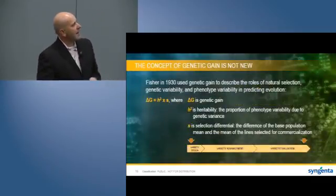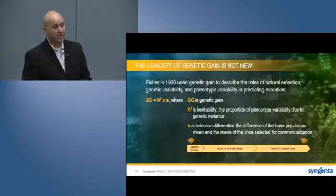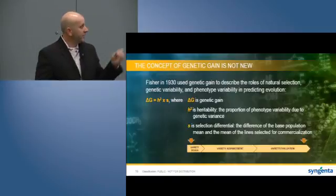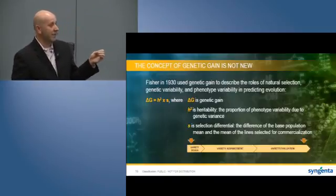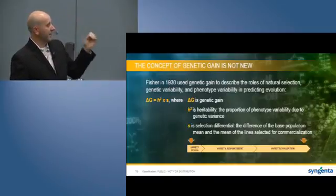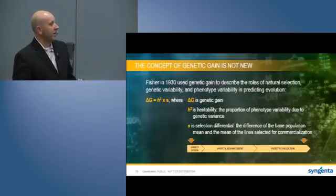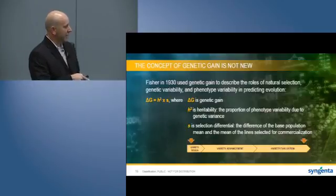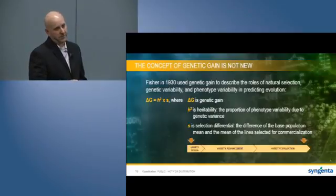Let's talk a little about that concept of genetic gain. It's not new. It was first developed by R.E. Fisher as early as 1930. And Fisher used that concept of genetic gain to describe rules of natural selection, genetic variability, and phenotypic variability in predicting evolution. So the genetic gain equation looks like this, where the change in genetic gain is equal to the heritability of the trait being discussed times the selection differential.